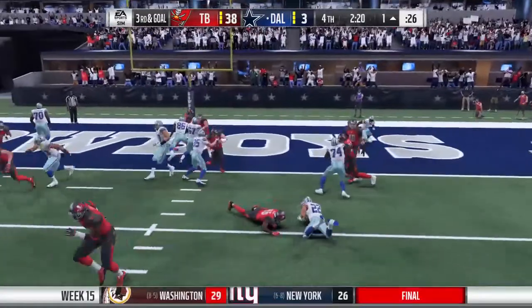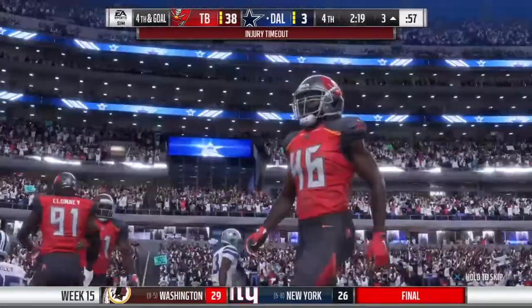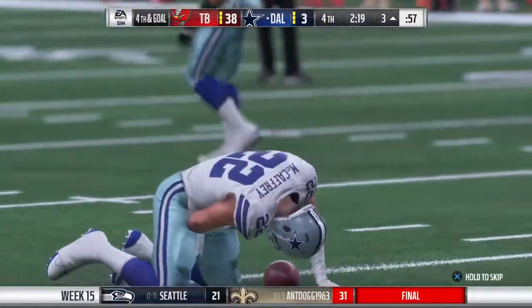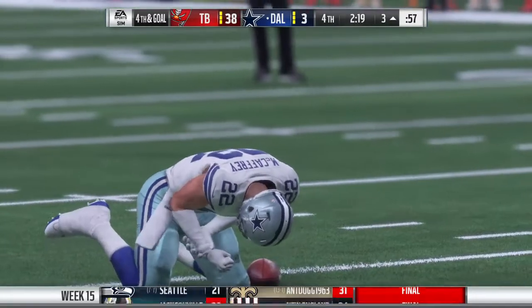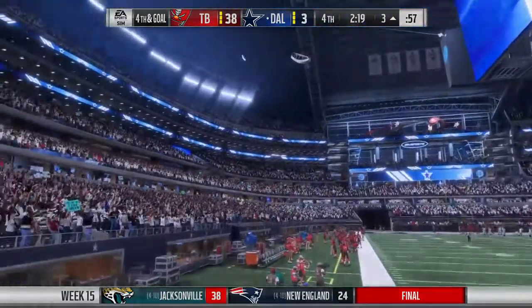McCaffrey. And this will result in him losing yardage. Back to the 3. And after getting tackled, he's still down and looking very slow to get up. While the training staff works on him, we'll step aside and be right back.